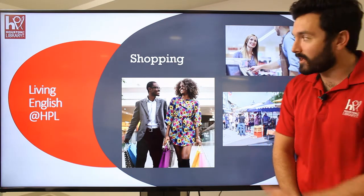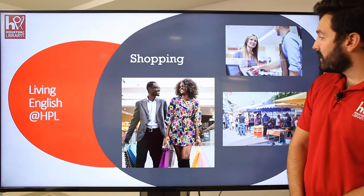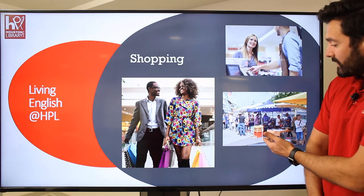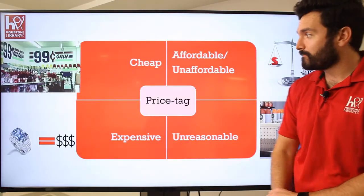Today we're going to be discussing shopping, which can take many forms. You might go to a mall, like these folks. You may go to a store and talk to a sales associate, or you might go to an outdoor market, which is a lot of fun when the weather's nice. So let's take a look at some vocabulary.